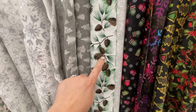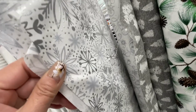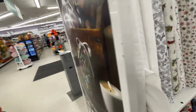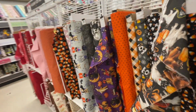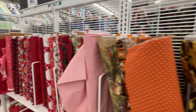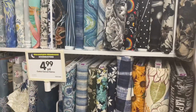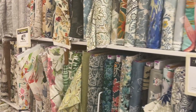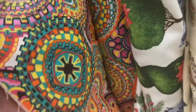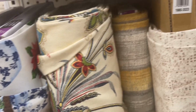I used this when I made a Christmas tree before, remember? They are beautiful. Look at that one. Look at this design, everyone. Beautiful. Telling you, I pretend I don't see anything. Halloween fabric is 60% off. Look at that. So beautiful. Ooh, look at this fabric. It looks so beautiful. Look at this one. So pretty. They have a lot of nice fabric here.